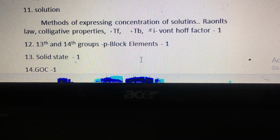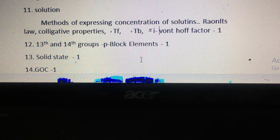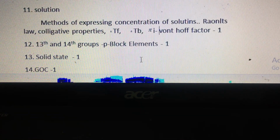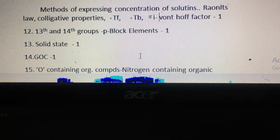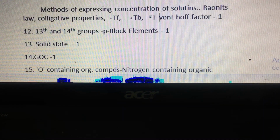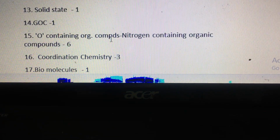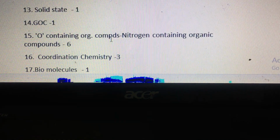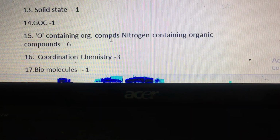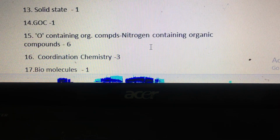Seven crystal systems, how to find the formula from the given data of a given solid, Frenkel and Schottky defects, non-stoichiometric compounds. That's all. General organic chemistry: if you feel it is too hard, you can skip it, but you can expect one question. Oxygen containing organic compounds, namely alcohols, ethers, aldehydes, ketones, of course phenols included, carboxylic acids, and nitrogen containing compounds, amines, etc. If you know these, you definitely can expect 6 questions from this.